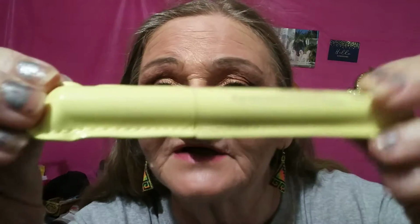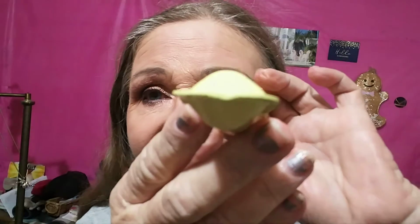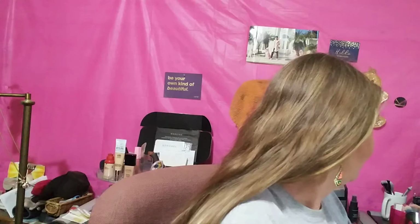This is sealed up tight as a button. It's in like a plastic container type thing. So we're not going to unseal this. Talk about keeping her fresh. I have, I don't know, 6 maybe full-size mascaras that are still waiting to be used, and none of them are in a really nice tube. I'll tell you what, that will add some shelf life. So, $15. Let's take a look at what we got here.